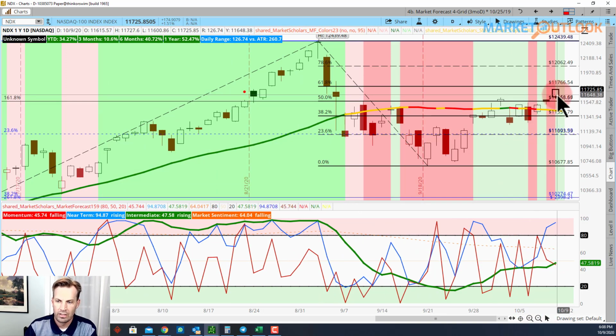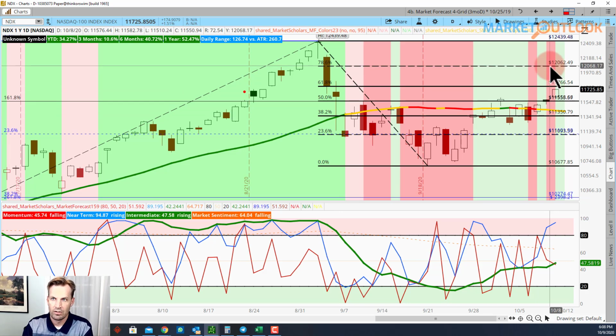We had a late push here at the end of the day today. We don't have the green line yet on the moving average. We don't have the dark green shading yet on the intermediate line. And we're not through the retracement zone yet, much less through the 78% retracement.